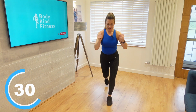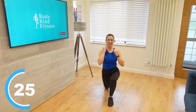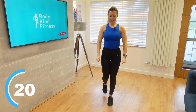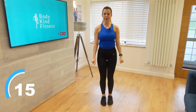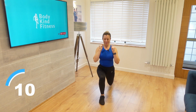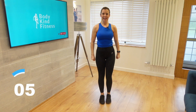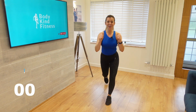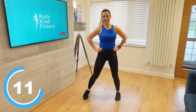Knee is going right behind you. Be mindful that that front knee doesn't come over those toes. Think about standing nice and tall, nice straight back. Good job. You've got it, doing fantastic. Keep that going. One more, yes, lovely. Hold that here. Oh, my goodness me.